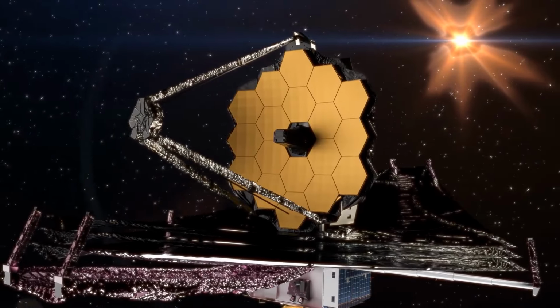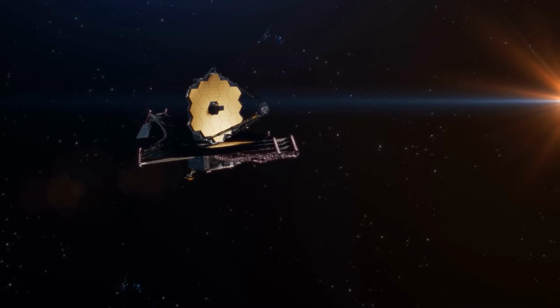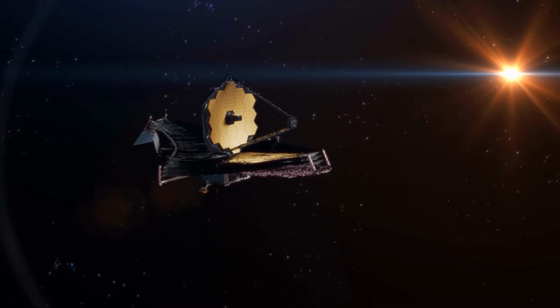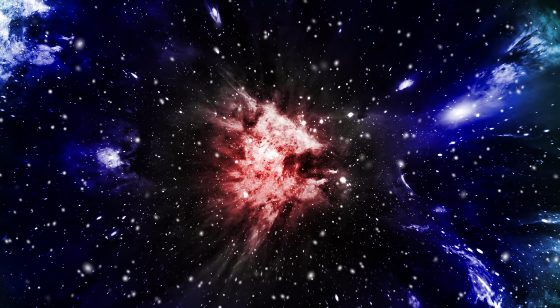James Webb is a revolutionary piece of technology, providing us with unprecedented insights into the mysteries of the universe. But while James Webb peers into the farthest reaches of the cosmos, uncovering the universe's oldest and most distant secrets, it's important to remember that some of the greatest mysteries are closer to home.